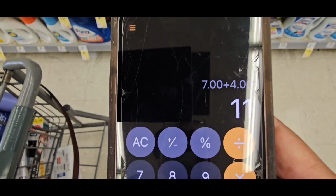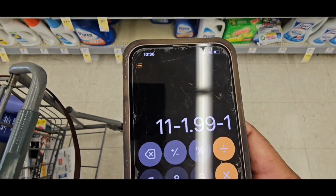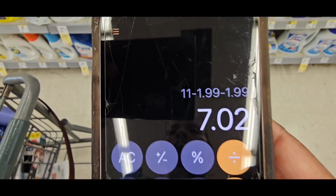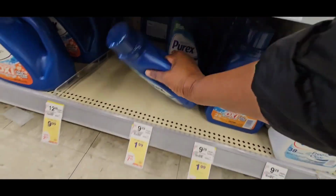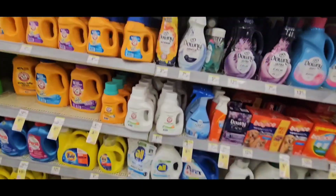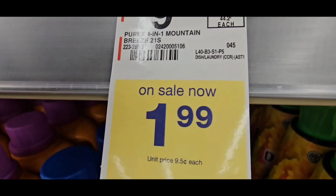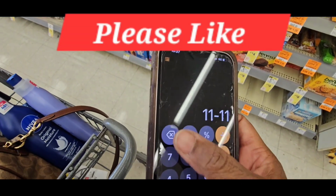And we're going to start subtracting the deals we have. $1.99, $1.99. That's $7.02 that I'll have left, okay? Now, I might pick up one more Purex. I think I will because I usually do the pods. That's why. And they don't have any. See that? Shelf cleared instantly. That's a great deal. That's why the pods is even a better deal than the liquids, all right?